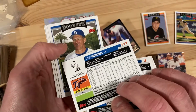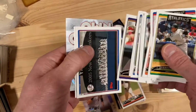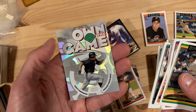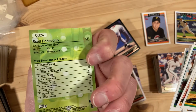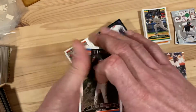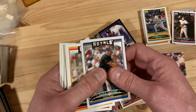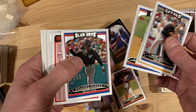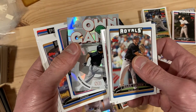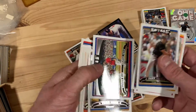Troy Percival. So these are 2006 cards. Yankees. And look at that. Own the Game. So clearly some kind of insert. Let's take a look at that one. Some more of these 2006 Topps. Chris Shelton. Checklist, another Own the Game. Same exact one. Scott Podsednik. So clearly a very rare insert to have two of them right back to back.